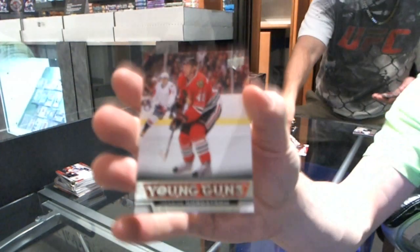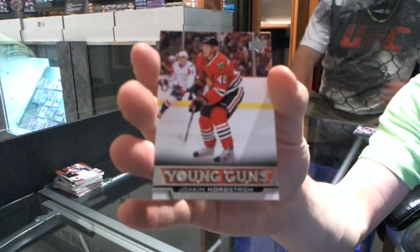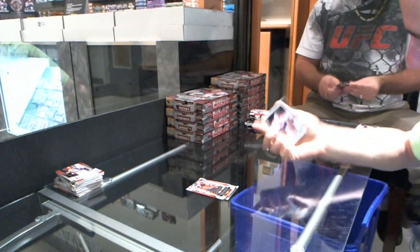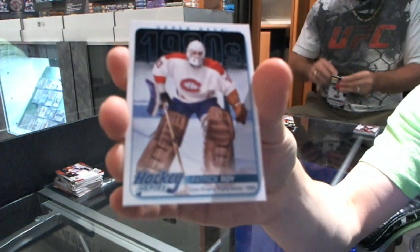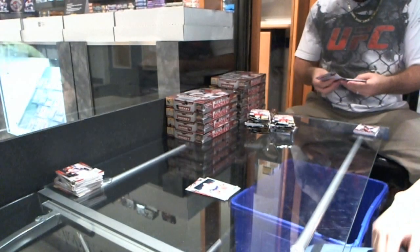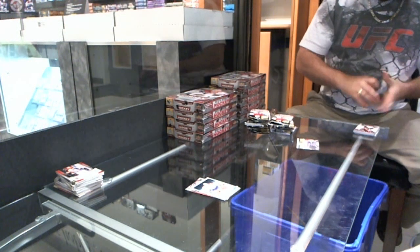Young Guns for the Chicago Blackhawks, Joakim Nordstrom. I'm just more impressed with the jerseys. MVP for the New Jersey Devils, Adam Henrique. You can be impressed with the jerseys, I'm sticking with the Young Guns. Hockey Heroes for the Montreal Canadiens, Patrick Roy. I was curious to see when we were going to get a bad one. It's nice to not see a whole bunch of Mark Bell and Carlo Colaiacovo except in the jerseys.